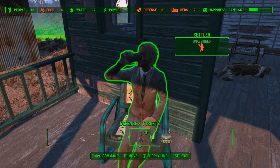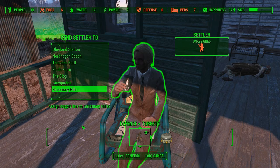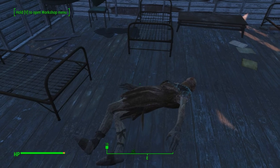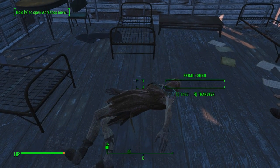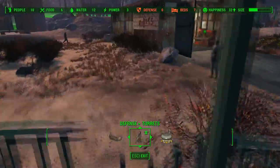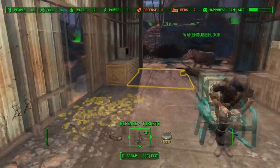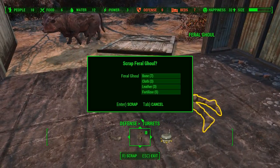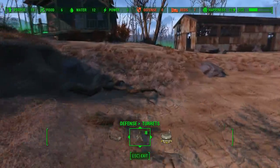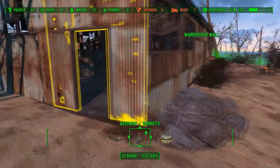You look like a strappy individual. Go to Sanctuary Hills. There you go. If you ain't been up to see Grey Garden, you should go. Whole place is run by robots. Actually, can we get rid of these bodies? Hey, we can. Alright, we'll scrap these bodies. Let's see. There's one back here that I saw. Let's see, are there any more around here? Because, yeah, it's very annoying to have just dead bodies hanging around.